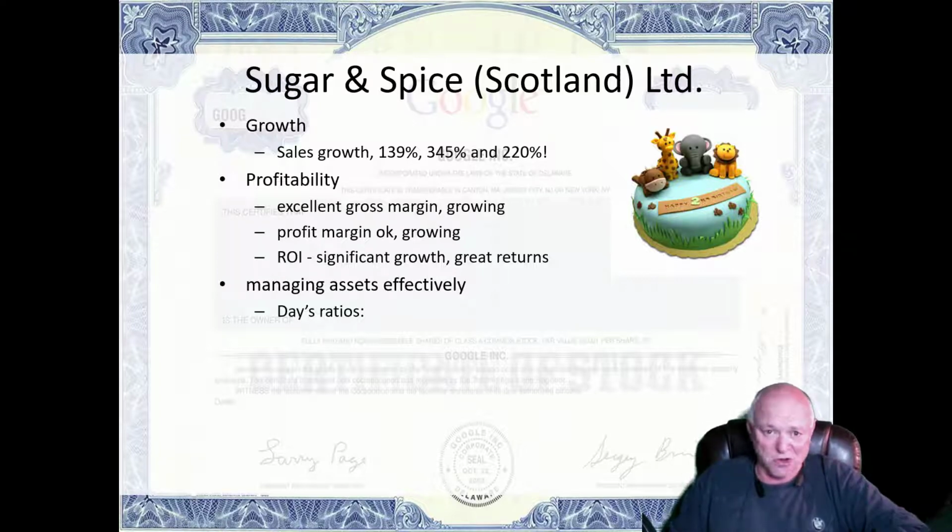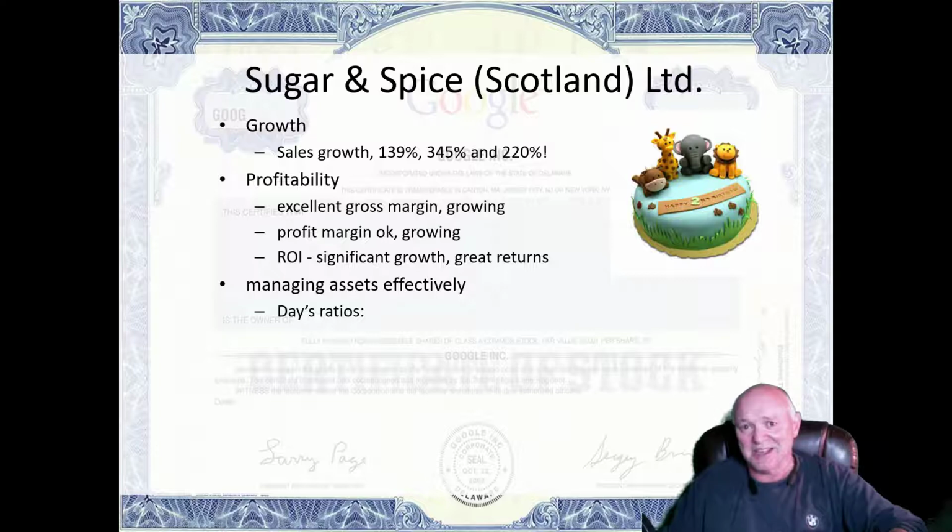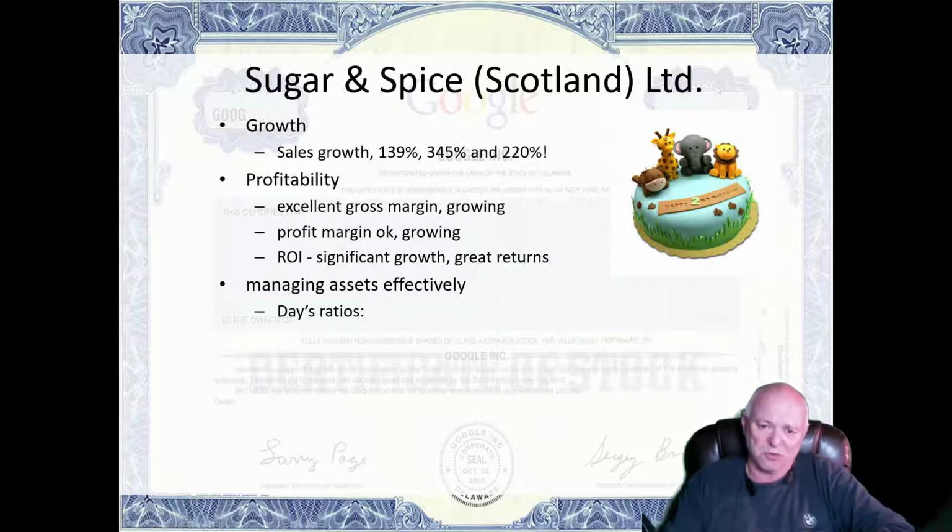Their line of credit had gone from being something like £10,000 to £100,000 to £200,000 in a few short years, and that put it out of the limit of the local manager's discretion. They would have to kick the decision up to regional managers and then on to head office. And so the working capital funding requirement was becoming a significant issue. And you can kind of see why when you look at some of these days ratios.